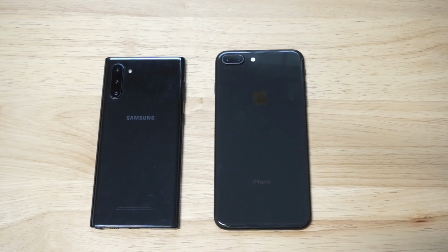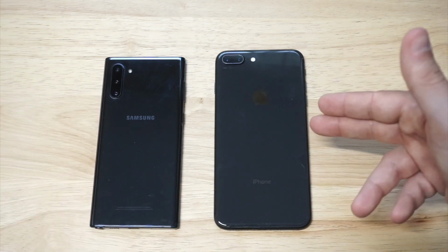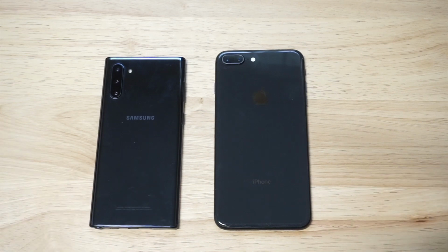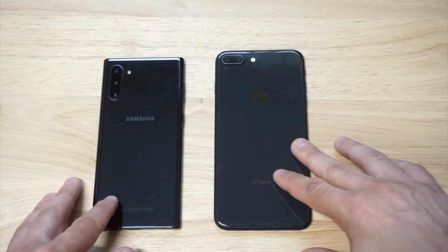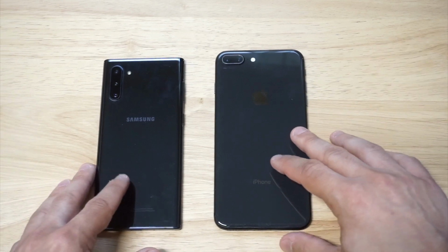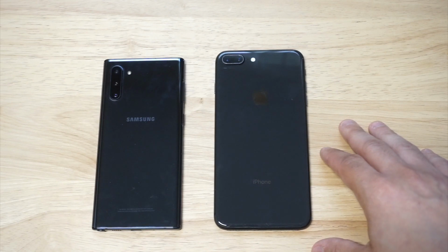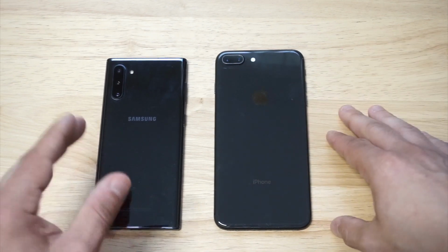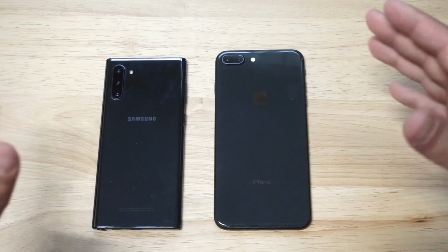Then of course processor, you've got a Snapdragon 855 in the Note 10. You got the Apple A11 chip in the 8 Plus. Note 10 is going to be much faster. Camera wise, 12 megapixel back cameras on both phones. They both got their own dual LED flashes. You've got some optical zoom features, and then of course the selfie camera, 7 megapixel over here, and you've got 10 over here. That's going to do it for the basic specs.